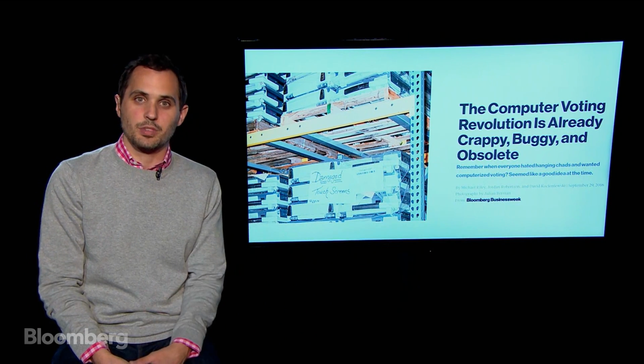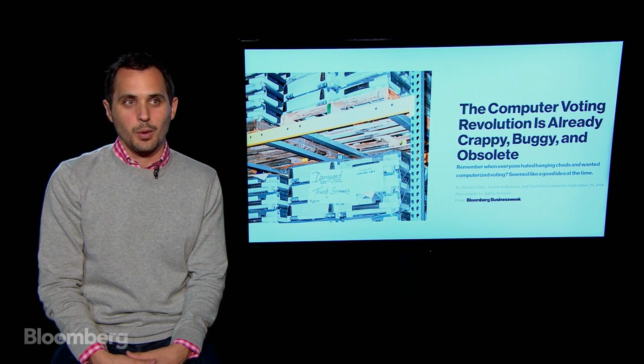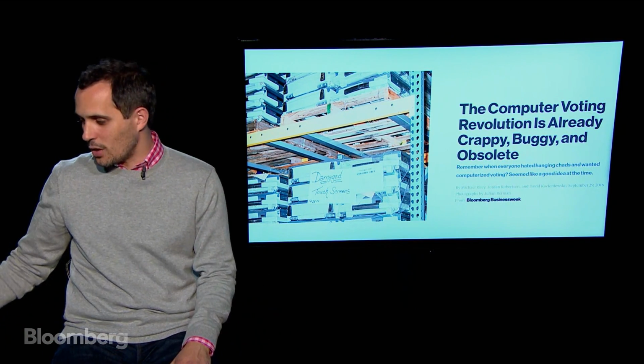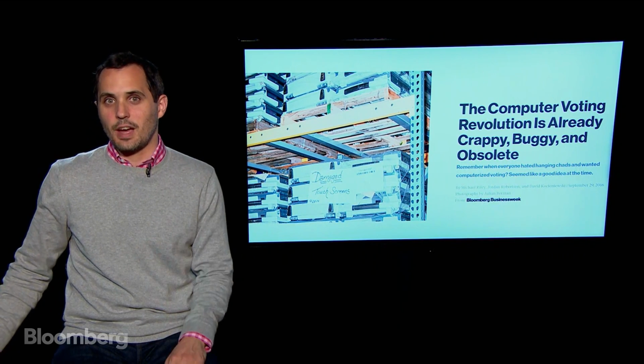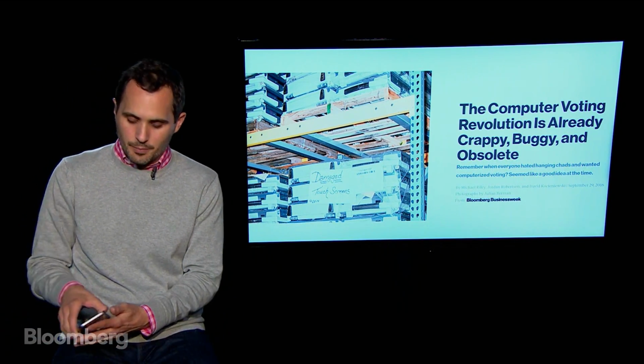Memphis, Tennessee was the subject of this story, and they don't have that. And they have an election challenge right now where they can't recount physical ballots because they don't exist. So a lot of technologists will say it's good to have a mix of the new and the old in terms of paper ballot and electronic counting.